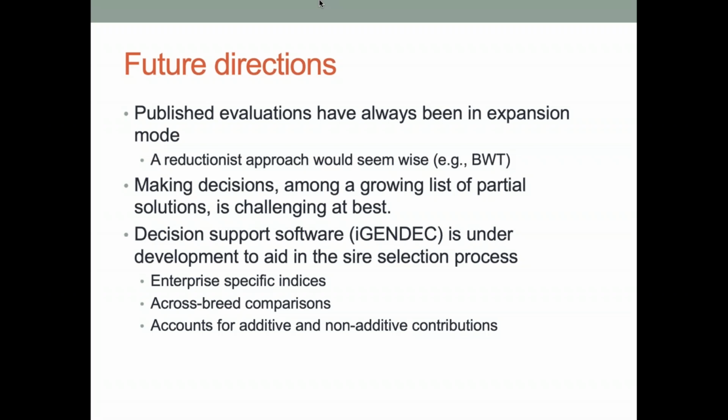Making decisions among a growing list of partial solutions is challenging at best. So as we continue to expand the number of EPDs we have, using them all to make a wise selection decision becomes more challenging. There is emerging decision support software that we're calling iGenDeck, that's under development. It's in collaboration with myself, Bob Weber at Kansas State, Bruce Golden at Theta Solutions, and colleagues at the U.S. Meat Animal Research Center, that's meant to aid in the selection process.